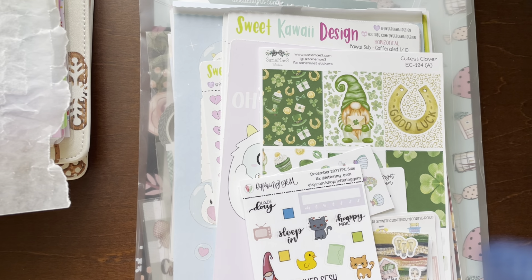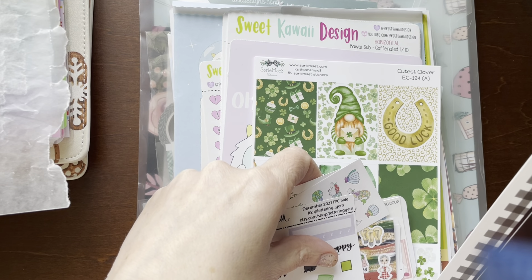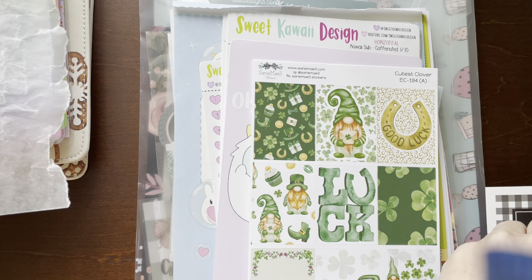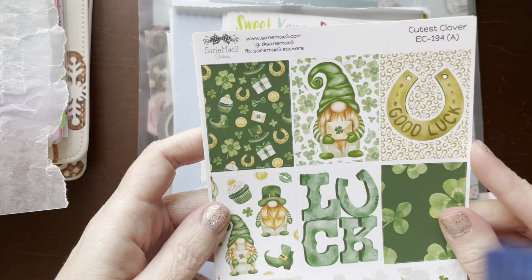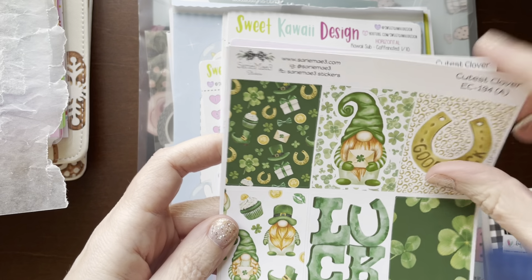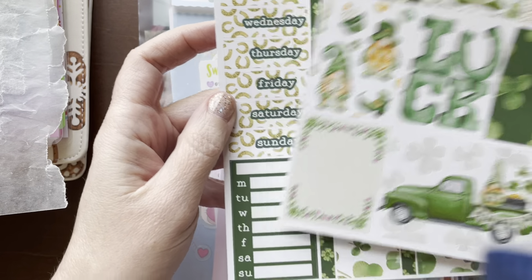The first order is from Sari May 3 and I ordered this cutest clover kit. So I really like the little gnomes and the green, the shamrocks and the truck. So cute. So you get your full boxes, your washi, date covers, Monday to Sunday.